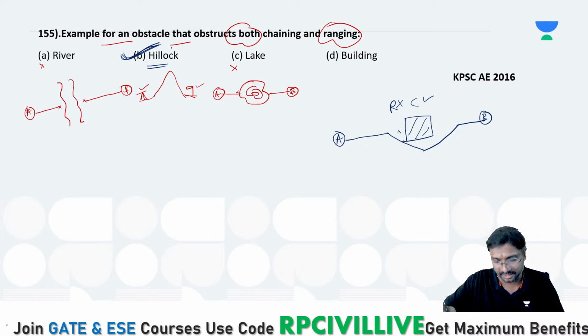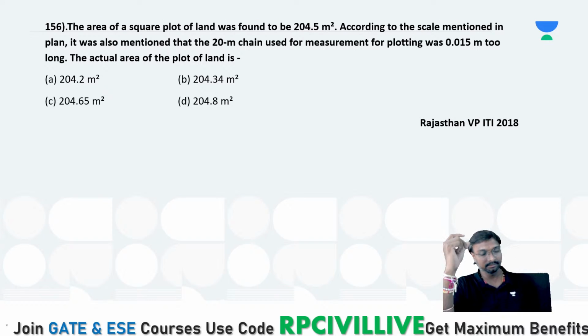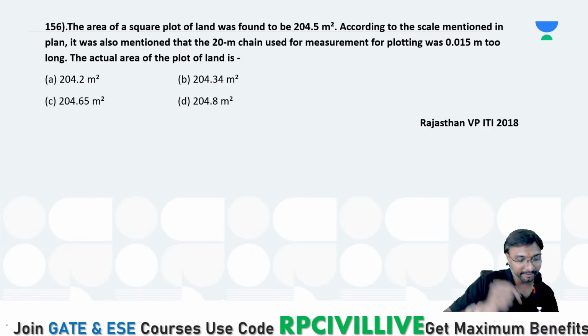So which one is correct? Hillock is the correct answer. Yes, hillock is the only correct answer. Building, chaining only possible. Yes, correct, Anjaneyulu. Shall I move to the next question? 156 question. Select the answer. For this 156 question, select the answer. Select the answer for this question, 156th.